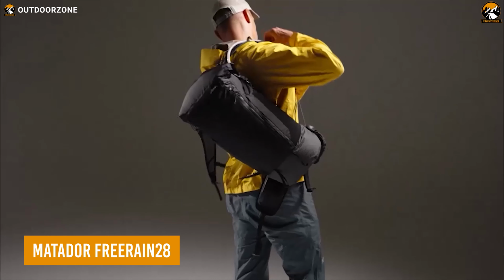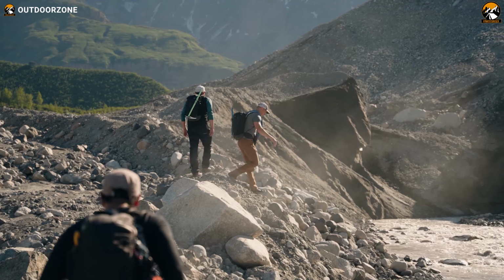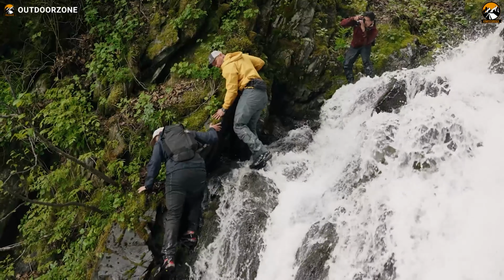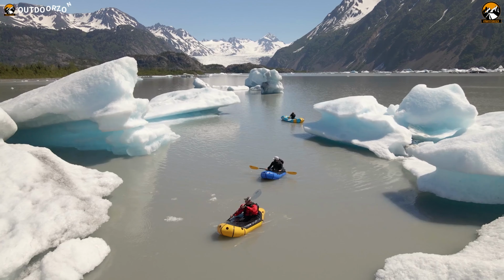Carry all the hiking gear most efficiently with the MATADOR Free Rein 28 hiking backpack. With a 28-liter capacity, it's perfect for day hikes and short overnight trips. And thanks to its waterproof main compartment with internally sealed seams, you can rest assured that your gear will stay dry in any weather conditions.